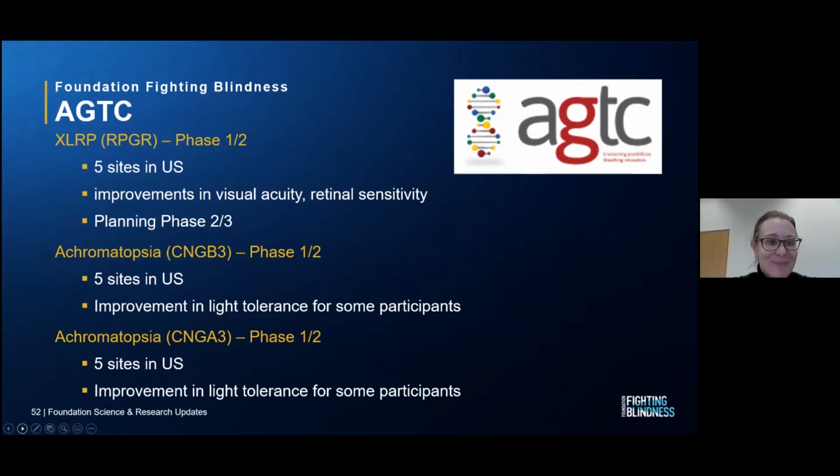So another company in the US that's been doing well in the gene therapy space is called Applied Genetics Technology Corporation, or AGTC. And they too are moving their X-linked RP gene therapy into a phase 2/3. They've shown improvements in visual acuity and retinal sensitivity. Their trial at this point is just in the US. I honestly don't know if they're planning on launching some sites overseas in Europe for their clinical trial. We'll have to wait and see.